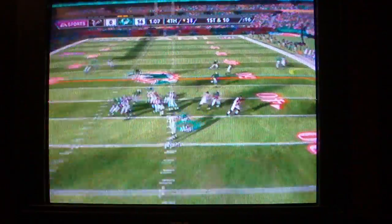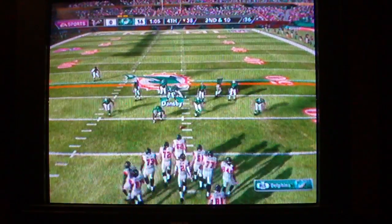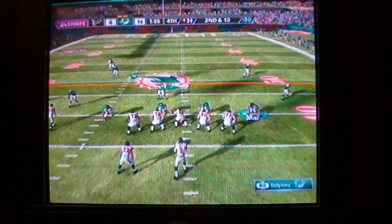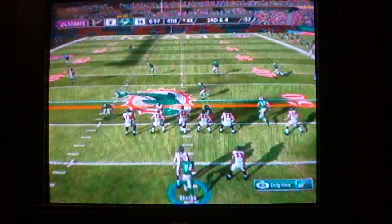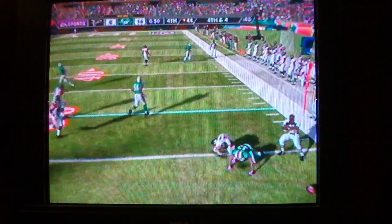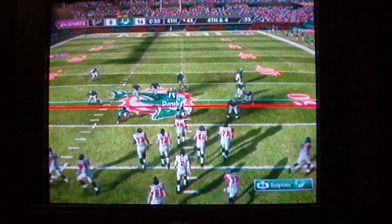So, that's his second missed field goal. Bernard Pollard with a solid shot that made Harry Douglas drop it. Second and 10. Jacob Tamme with the reception, and they're going to go no huddle. They're just going to keep going. And Haruki Nakamura with the tackle on Jacob Tamme that made him drop it. And they're going to go for it.